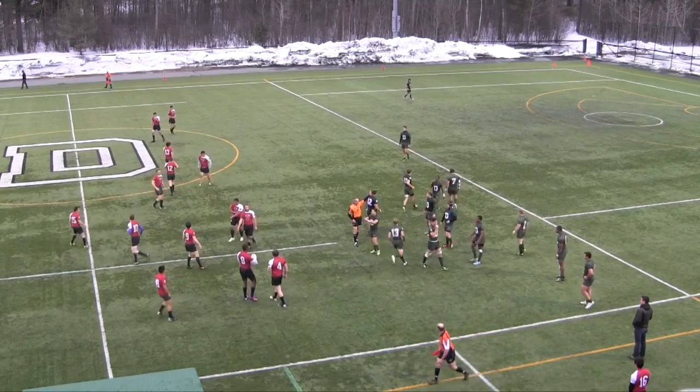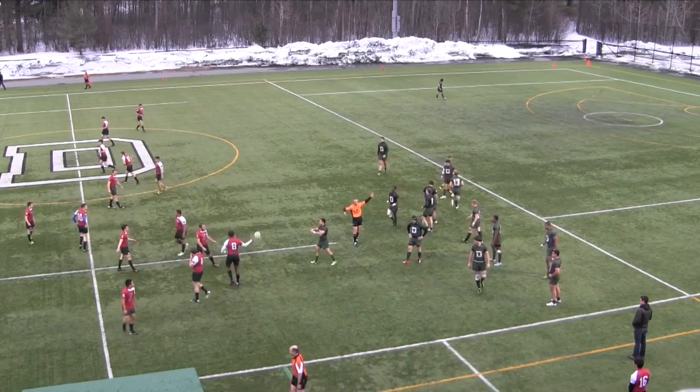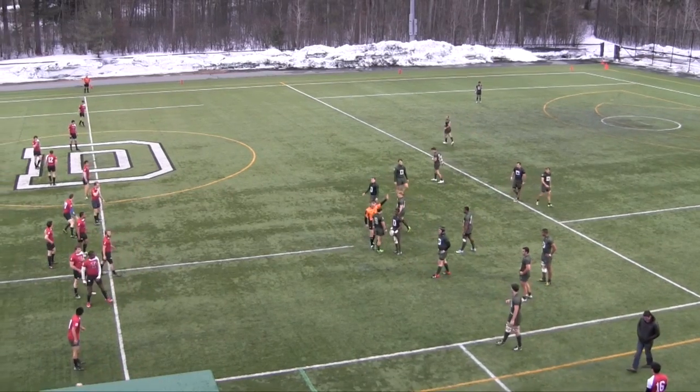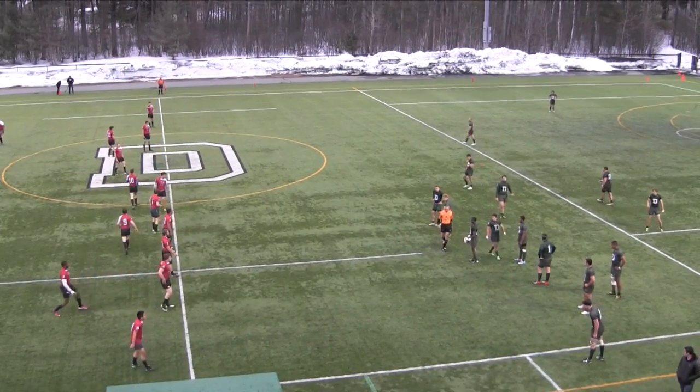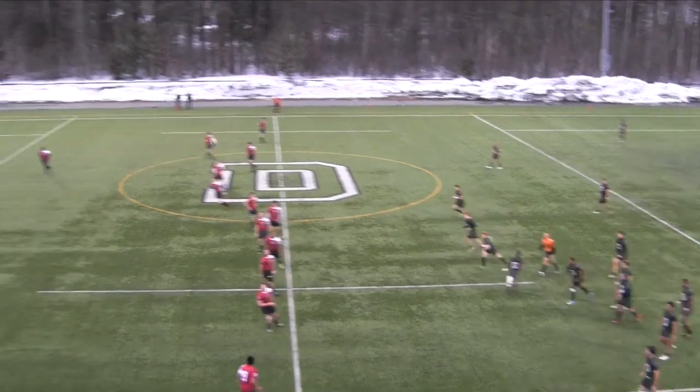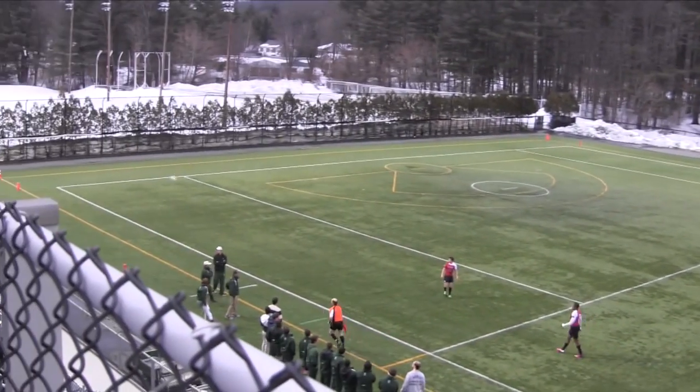I think it was hands in the ruck. Not sure what it was. Oh, coming in from around the back. So Dartmouth with the penalty. It looks like they're going to go to touch. They should have a line out inside Quaker territory. Oh, nice kick by Workey. Gets it down pretty far.